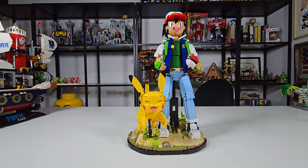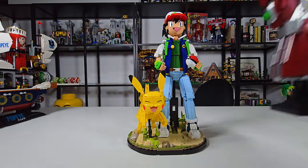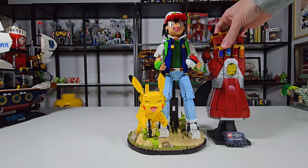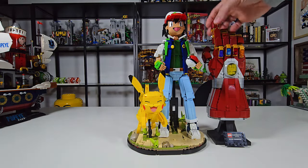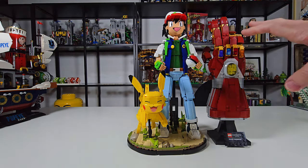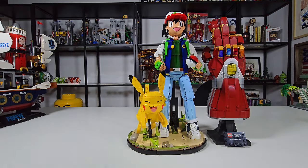Next up, we have Ash Ketchum and Pikachu. Now, the scale might be hard to tell, so I'm going to use two things for scale that people might have, which is the Nano Gauntlet, which is a little shorter, and if you want to extend his finger all the way up, it's still a tiny bit shorter than Ash is, but very, very close. So if this is the scale you're used to, he is about maybe a half inch taller than the Nano Gauntlet.